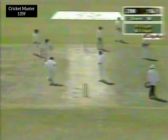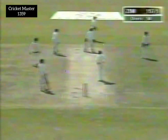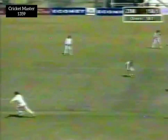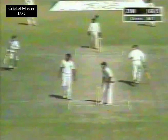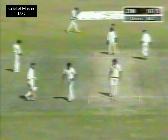Reverse sweep again. This one goes over slip, and that's because there was a bit of bounce in that delivery. We got a little bit fortunate there. Just pushing down the line of the delivery. Possibly going to pick up three here. He's run it hard. Rotating the strike. We're just picking up three.